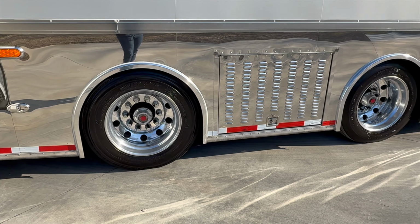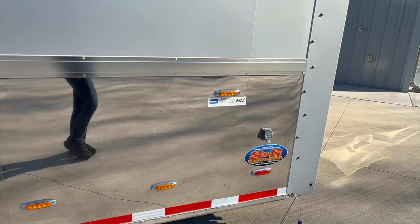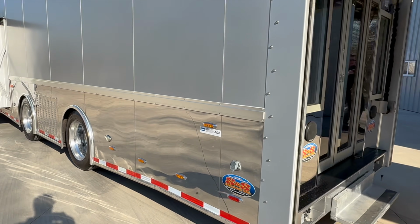Tires are new on the trailer, new hub oil. We just serviced everything. The chassis had a full service. The generator had a full service.